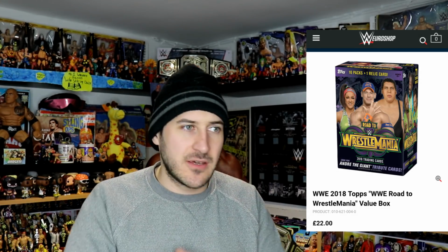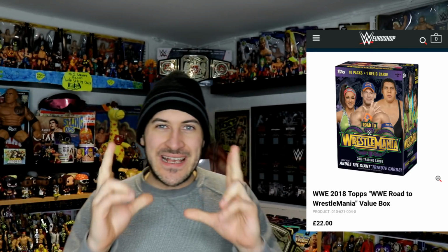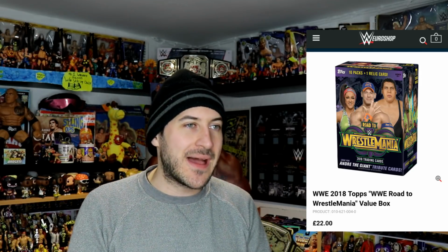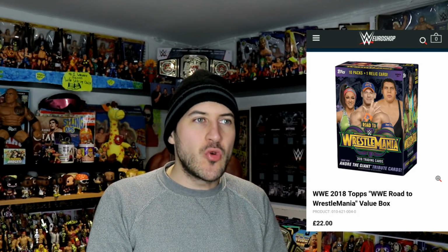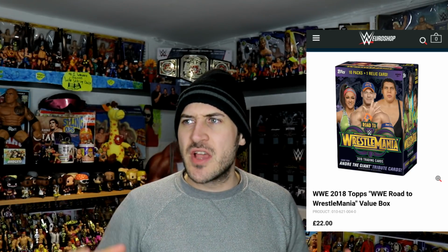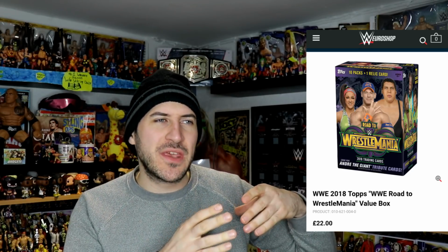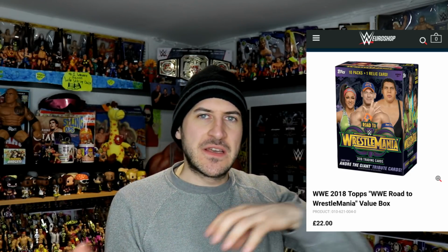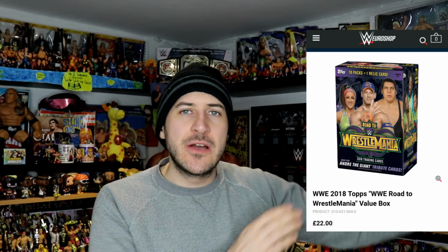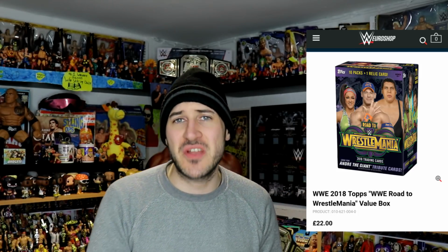And not only that, you get loads of cards as well, collector's cards. Normally with some fantastic images of your favourite superstars or favourite moments, things like that. And this pack, as we said, it's all Road to WrestleMania themed. There's Andre the Giant memorial cards in there. And all the cards, I think, are related to the past 12 months. So I think they go back to and include WrestleMania 33. So there could be some really interesting stuff in here.